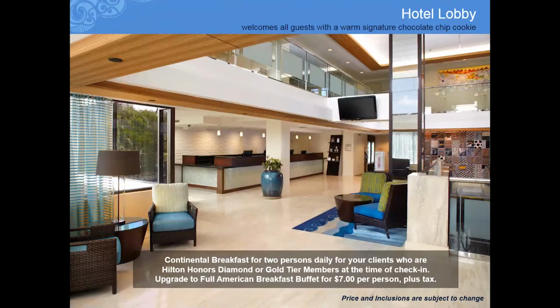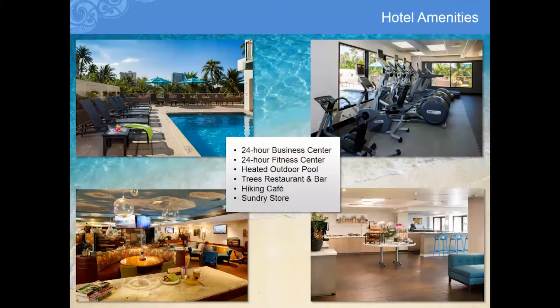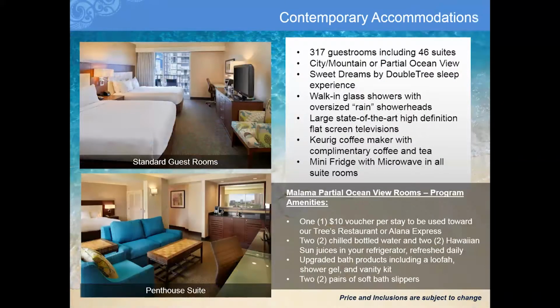And the front desk can take care of it. And then hotel amenities. It has heated pools, a 24-hour fitness center, a sundry store, as well as the Trees restaurant and bar. So everything convenient is offered at the DoubleTree. And this is a picture of a guest room. They offer 2 room types, and basically it's just city, mountain, or partial ocean view. But as you can see, there's quite a bit of suites too as well. And we have that for sale as well.